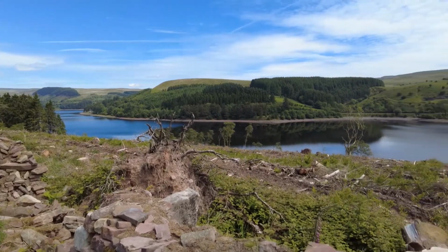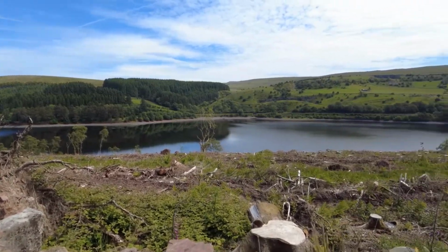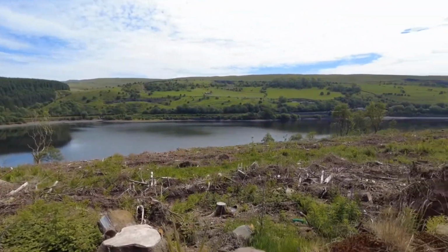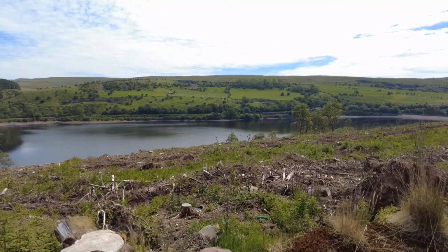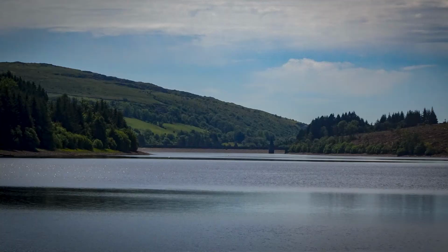And here's a view we haven't seen for probably 30 years, with the train in the background, but they've taken down the forestry, opening up new views of the Pont Stickell Reservoir.